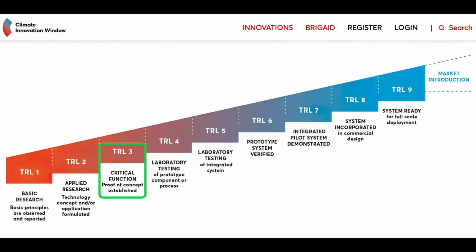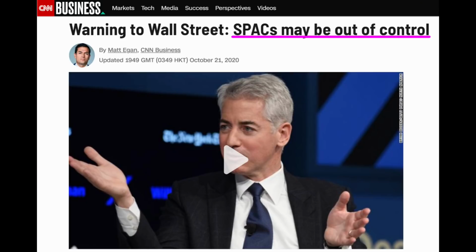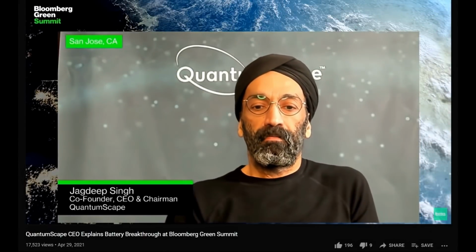The bad. QuantumScape, for its part, opened the door for the Scorpion report by announcing a breakthrough while not having a market-ready product, in a presentation that didn't consider the audience, in an overheated investing market and just after the Nikola and Trevor Milton saga. It wasn't a good look to say the least, and they made a rod for their own back.